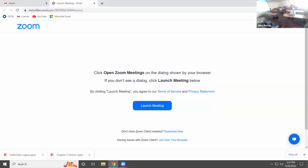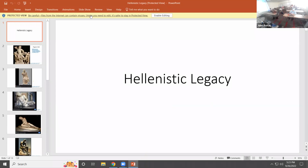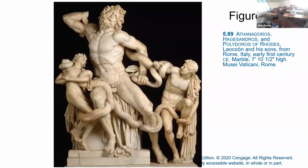And what I wanted to show you here, make sure I got my share right. Yeah, we're good. I wanted to show you this because this classical Greek and Hellenistic Greek period has kind of a profound effect for centuries. And so here's what I just showed you, the Laocoön, they call this the Laocoön group in some cases.